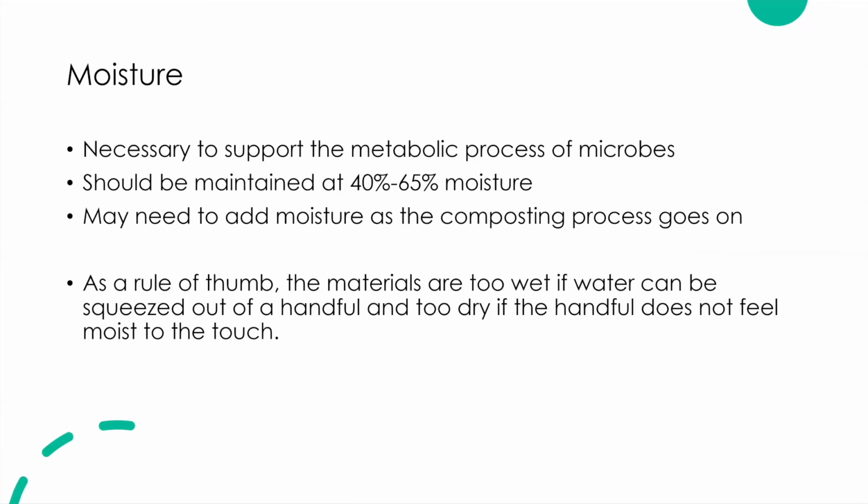Moisture. So this is generally another important part along with oxygen. It needs to have some sort of moisture in there. It can't be all dry. You're looking at kind of like a 40 to 65% moisture is kind of the sweet spot in your pile. One way that you can determine what the moisture content is by using a moisture meter.